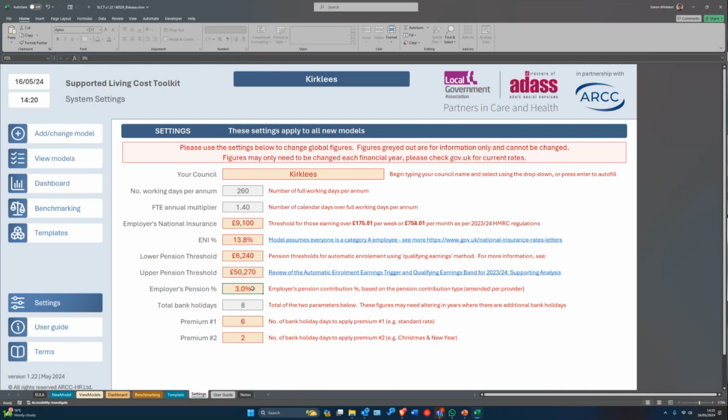Employers' pension percent, again, is just another very standard generic point. 3% is the statutory minimum for qualifying earnings, so 3% is the employer's pension contribution there. Again, you can change that, it could be more than that if your provider does so.